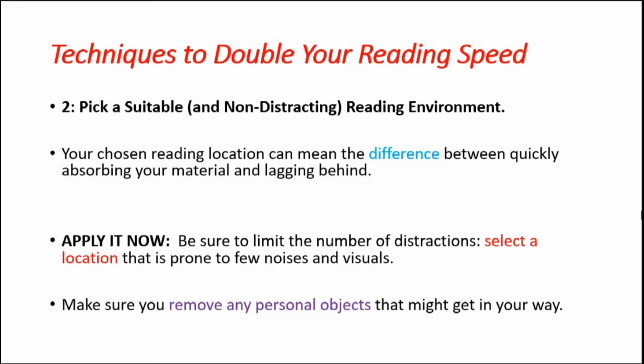Before you read, be sure to limit the number of distractions. Select a location that is prone to few noises and visuals, and make sure you remove any personal objects that might get in your way. It will also help to keep in mind that you wish to double your average reading pace. This will keep you motivated toward finding the ideal reading environment.